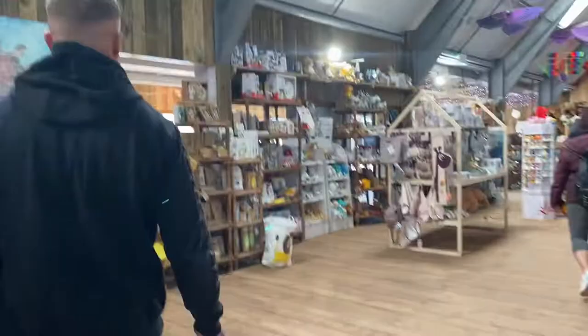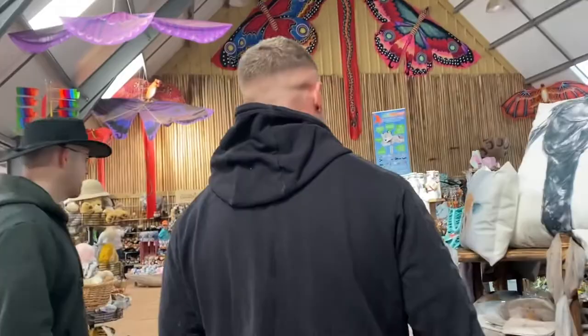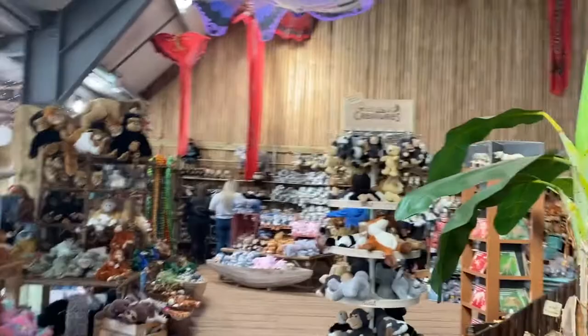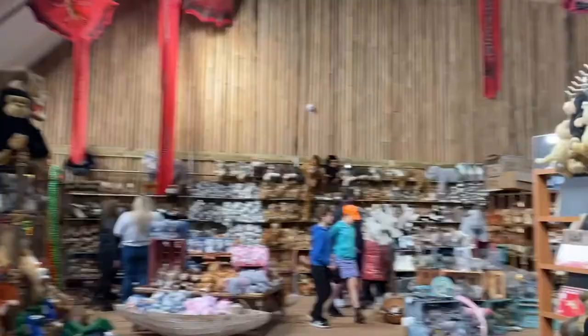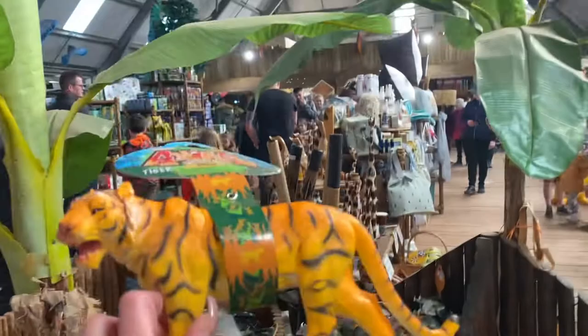Right, we're now in the gift shop, and Liam seems to need to buy his dog Ollie a new teddy every time we go anywhere, including Tesco's. So we're now on the search for another teddy for Ollie. Maybe we could get him a smaller one instead of a big one. Yeah, like a little baby one. What about a tiger like this? I'm not gonna lie, if zoos just made stuff cheaper, more people would buy it.